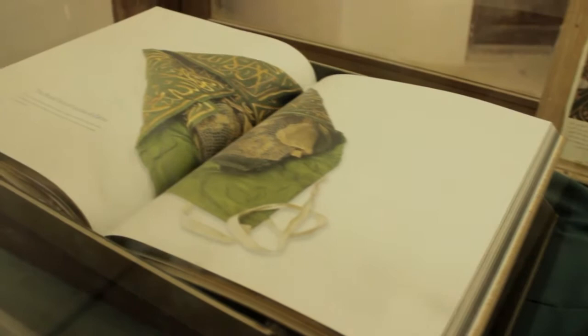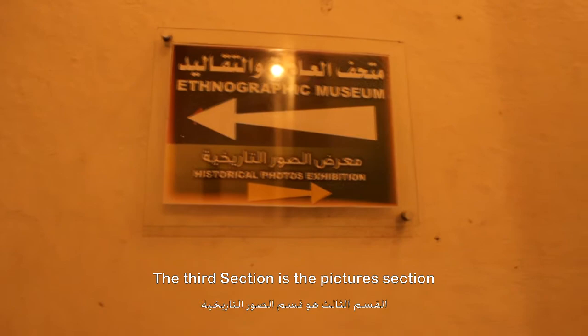The third section is the picture section. It's a collection of black and white pictures taken in the mid-20th century.